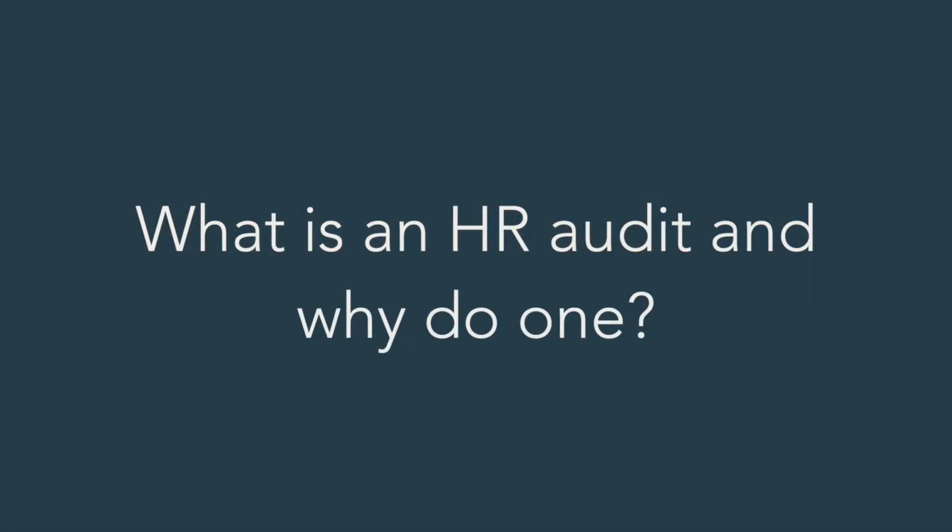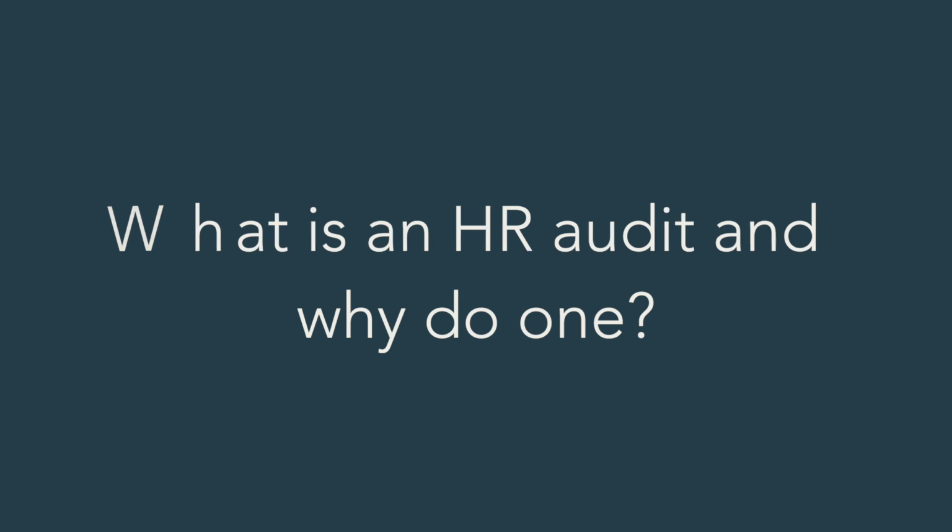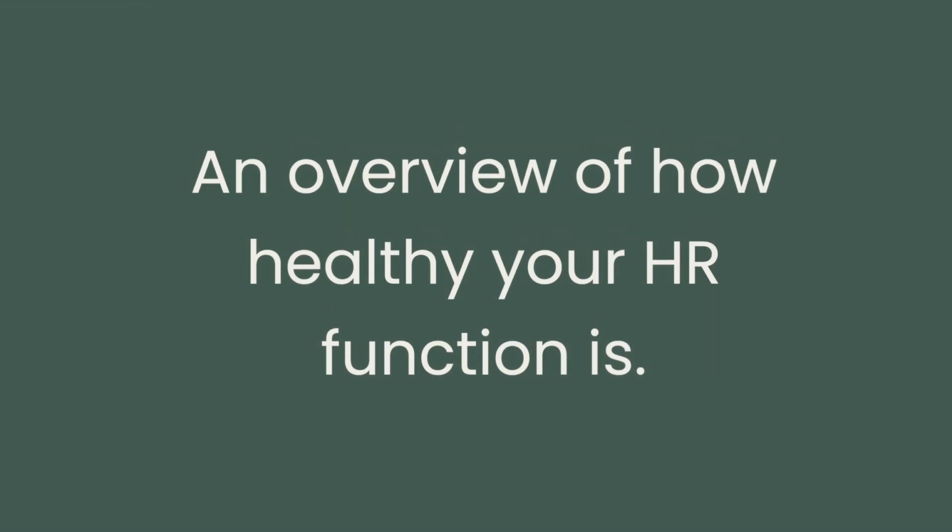So, HR audit. What is it and why would we do one? Thanks. Yeah. So an HR audit, they go by different names. It can also be called a health check. It can be called HR discovery. So it's an overview of how healthy your HR function is. So broadly, we look at policies, procedures, documentation, systems, and practices to reveal strengths, opportunities, and risks.